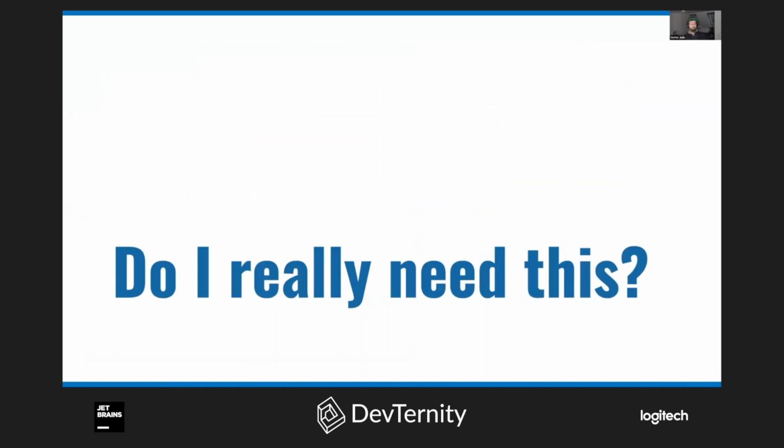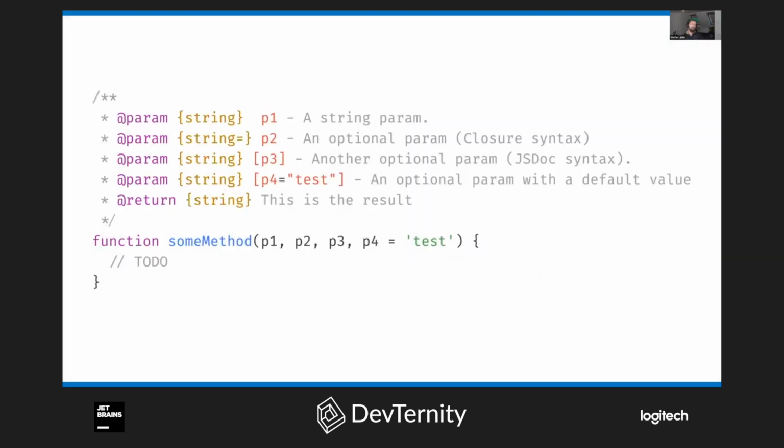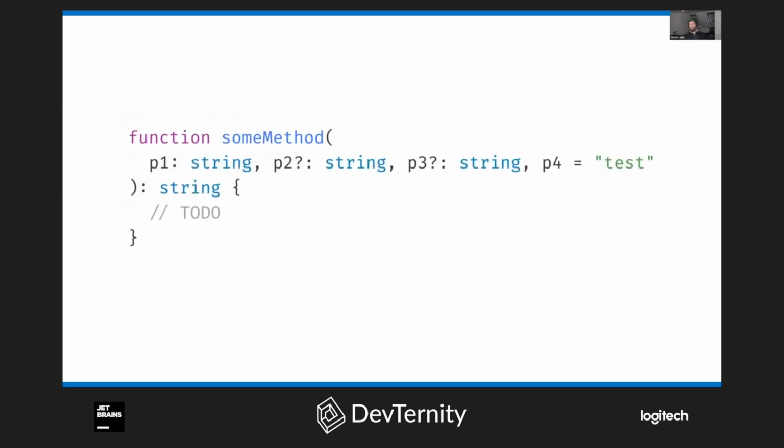So if you're still on the train, like I was a year ago, and thinking, do I really need this? I totally understand you because bringing in another tool, compiling some code, it can be a little bit cumbersome. I usually defined some typings if I needed them in JSDoc. My VS Code editor picks them up automatically. This is cool. But if you look at this code, this is very verbose. I kind of hated doing this. And when we look at the TypeScript counterpart, this is just a nicer developer experience.